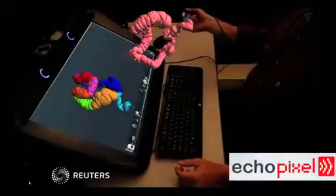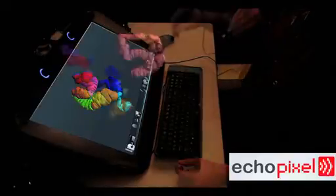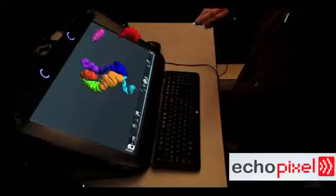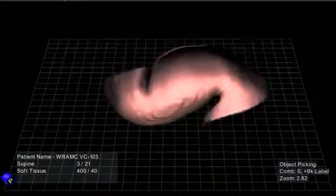This is a perfect depiction of a human colon floating in midair as a doctor examines it. California startup EchoPixel says the software at the core of this new imaging technology can process hundreds of medical scans to generate a perfect virtual 3D model of the human body.